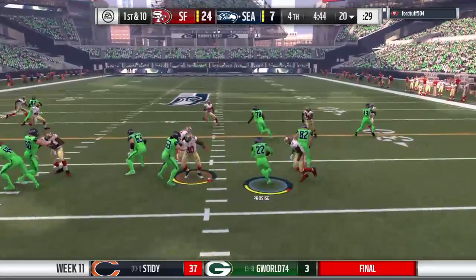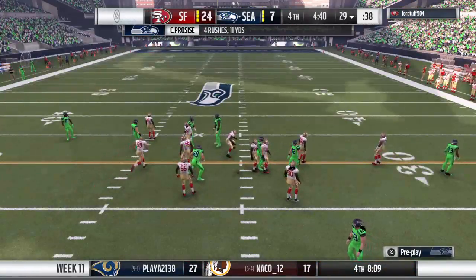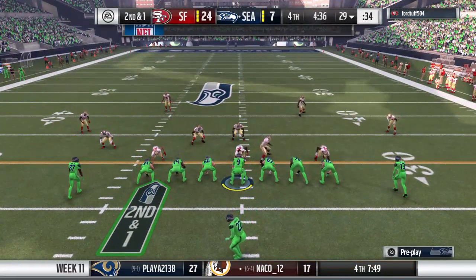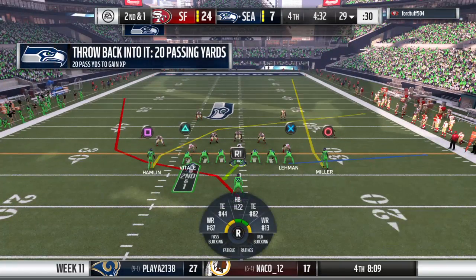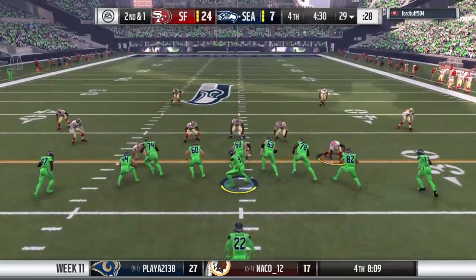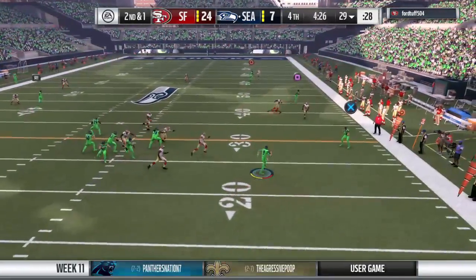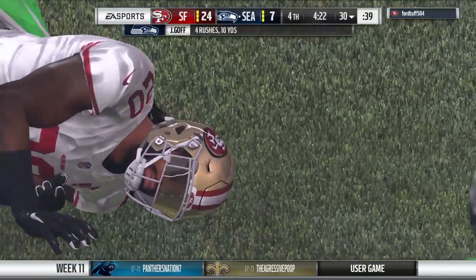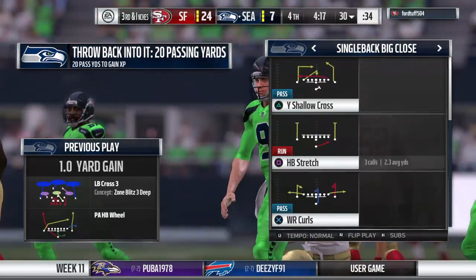The drive starts with C.J. Prosise. And he's able to plow forward up to about the 29, just shy of the 30. 9 yards is the pickup there, and they'll have a 2nd and 1. And quickly, they get to the line. Now it's Goff off the bootleg. Eluding the pressure right. And he'll be brought down right at the 30 here. Call it a 1-yard gain on the play. And they'll be faced with a 3rd and inches.